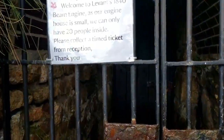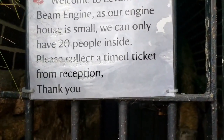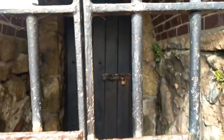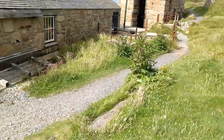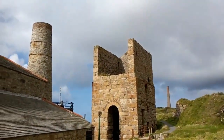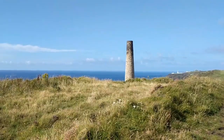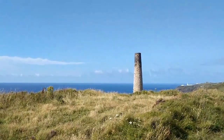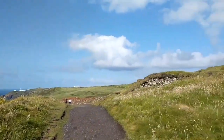And you can also take a tour of the beam engine, and you can buy your ticket times and check that out depending on how much you want to do with the mine. Here you're going to see more angles. And there's lots to explore here, so you could definitely get some exercise in.